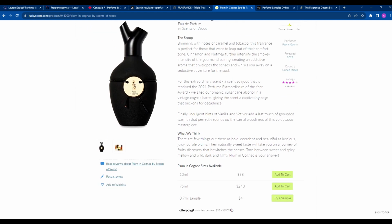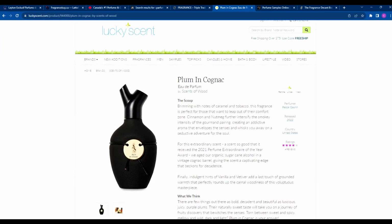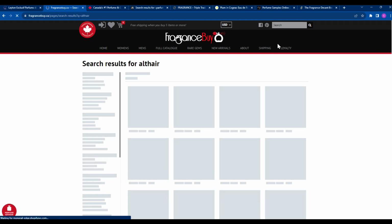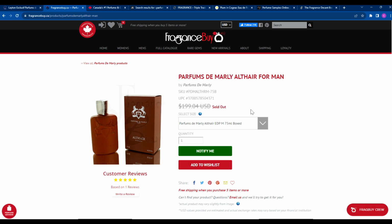You're not going to get a great deal. However, they're going to have things that haven't made it to discounters, aren't making it to discounters, or won't be in discounters generally. I'll go back one quick leg because I did see that Althair did make it to discounters. It's sold out right now, but this was going for 187 on Fragrance Buy when it was in. Actually, 187 was the smaller bottle. The 125 was 225. I bought it for 350 off of the Parfums de Marly website. Again, if you're willing to wait a month or two, patience will get you a discount. So just giving you that.